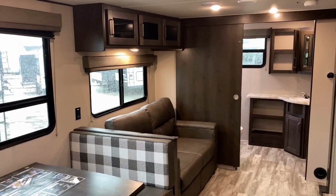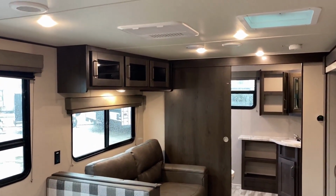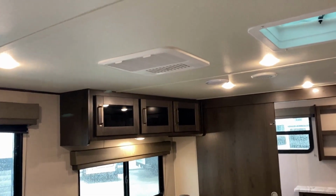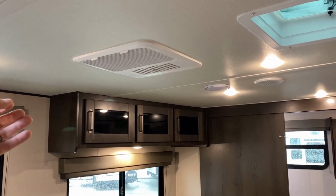Now, we're 6.5 foot tall inside. That's one of the only areas I personally would like something to be a little bit bigger, but I can deal with it. Like, I duck a little bit in the shower on this one sometimes, no big deal. 14,500 BTU, bigger Furrion Air standard from the factory.